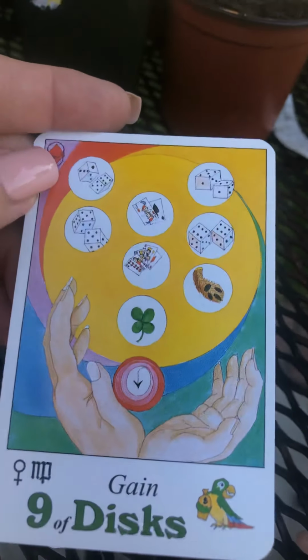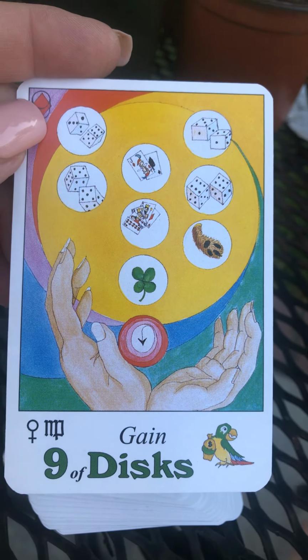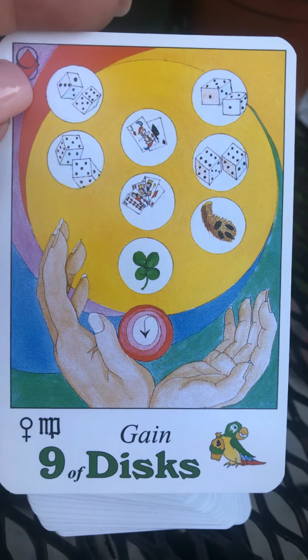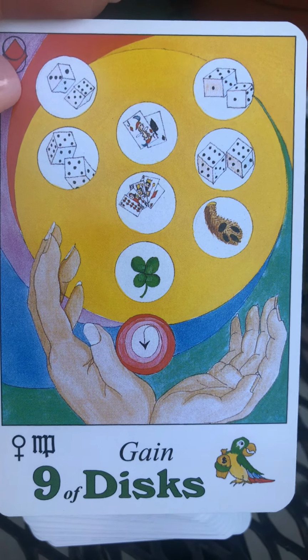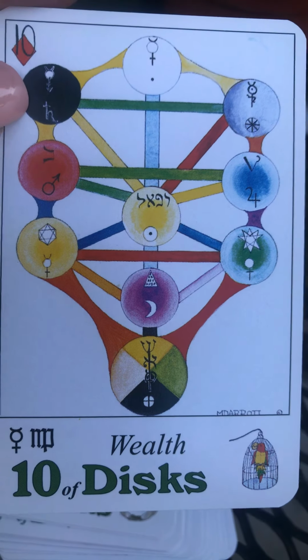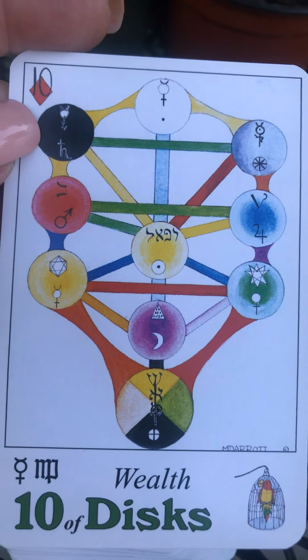Nine of Discs, gain. A lot of gambling symbols here. We've got dice and good luck clover and rabbit's foot. Card game. Interesting. Ten of Discs, wealth. Again, we've got the Tree of Life in this 10 card.